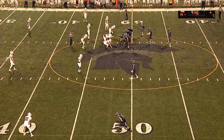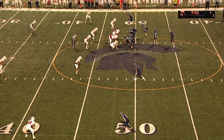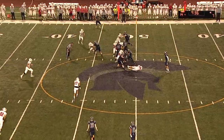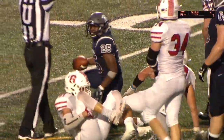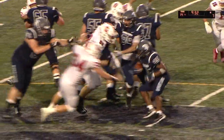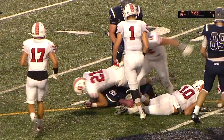Now at 3rd and 1, Case trying to make it a 2-score game, under 10 to play in the first half. This is Day with some patience and a first down. Excellent run by Donald. See him get the ball. Hole's not quite there. Hole's not there. Bounce. Find it. Get the yardage.